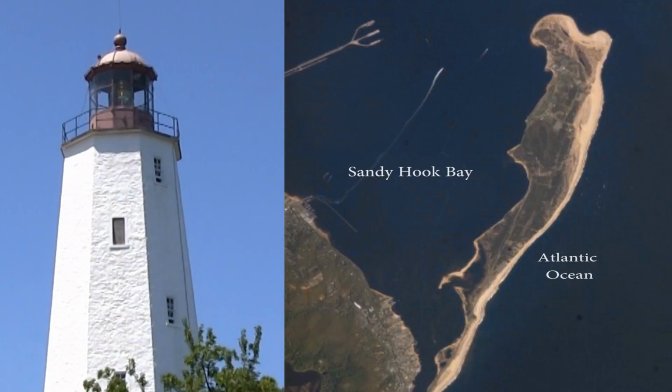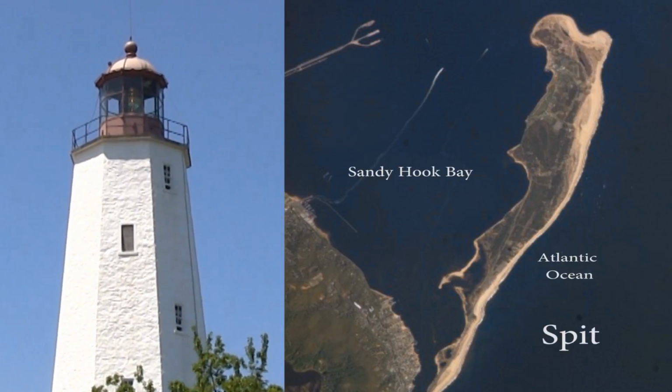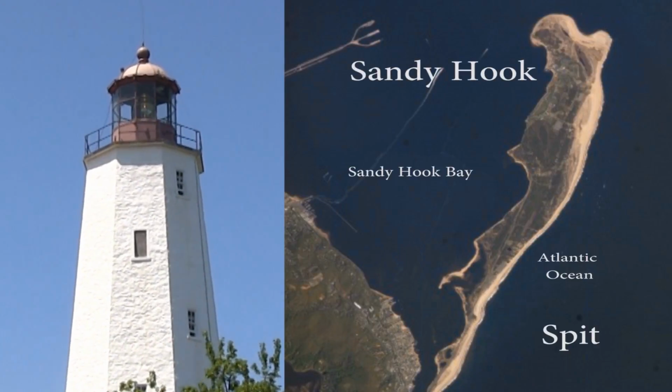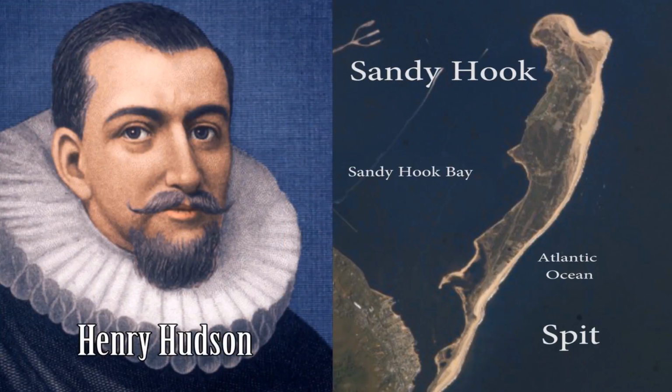Sandy Hook, while looking a little like a peninsula, is technically called a spit, like a spit in a bucket. It was discovered by Henry Hudson in the 1600s, about 100 or so years before the lighthouse was built.